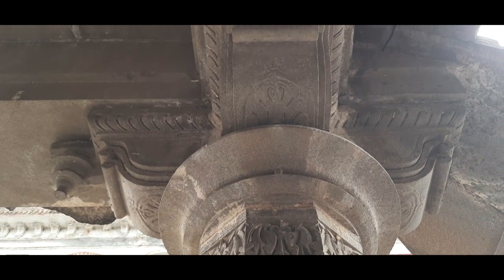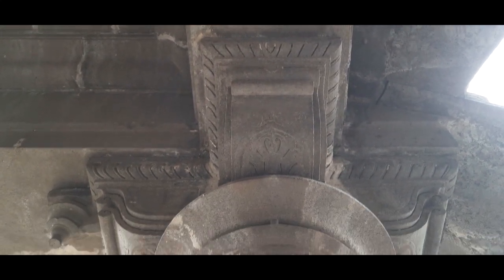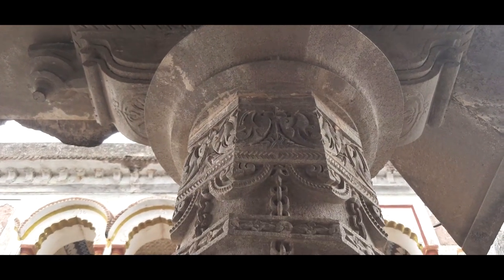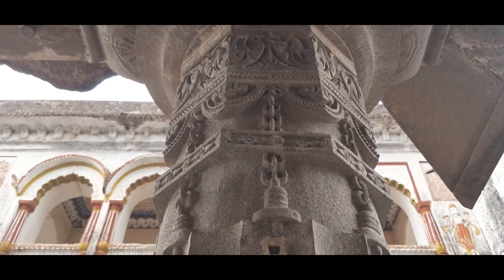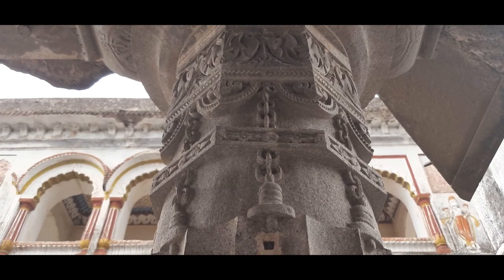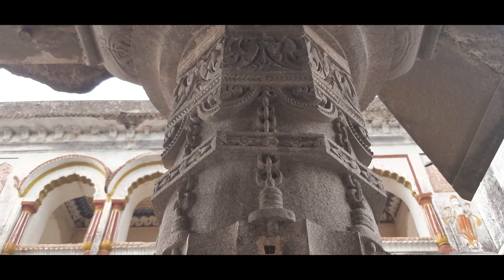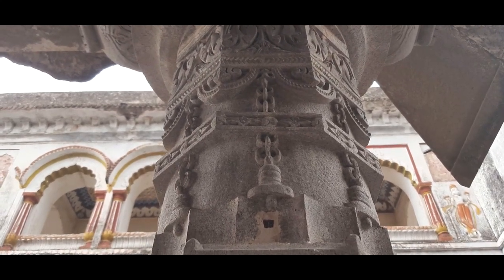At the top of the pillar, to hold the horizontal plinth, there is a beautiful design support. Below that, you see here mesmerizing carving of flowers and motif at the top of the pillar that we call stambha shirsh. And very interestingly, we get to see a rock cut design of a bell with a chain impression.